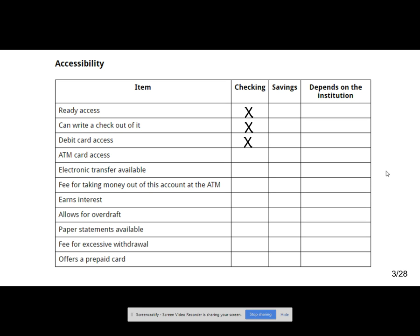So obviously you have debit card access from your checking account, and the debit card is what you're going to use to purchase things. That isn't necessarily your ATM card. Back in the day, those used to be two different things, but now you're using the one card for all of the same things.